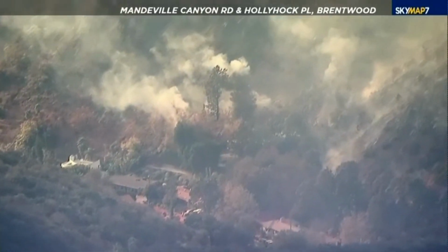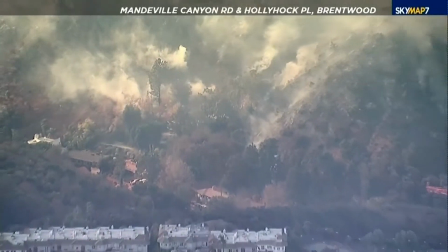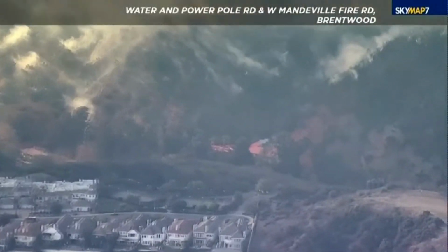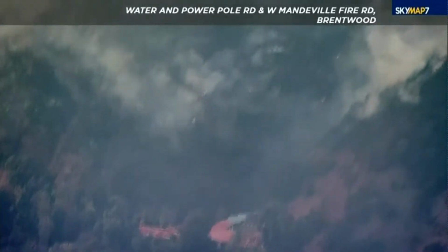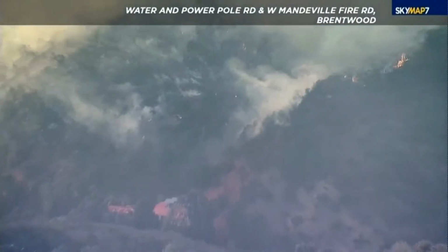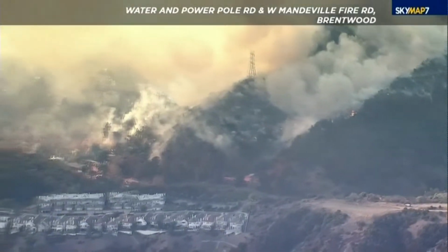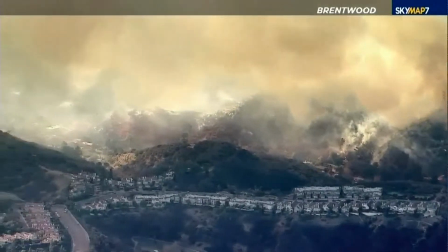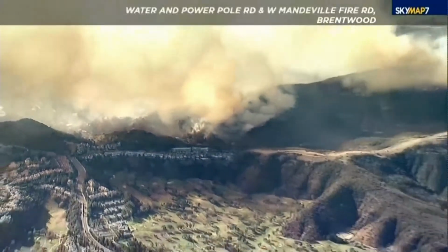In the past couple of hours since we've been out here, we've seen it go from the very top of the hill and slowly inch its way down into the canyon, even after numerous water drops, numerous fire retardant drops. So we're just continuing to see it make that slow crawl down the mountain. Hopefully fire crews will continue to get all of their water dropping helicopters. I see two of them right now filling up in the Encino Reservoir, so they're going to bring some much needed water to this side.